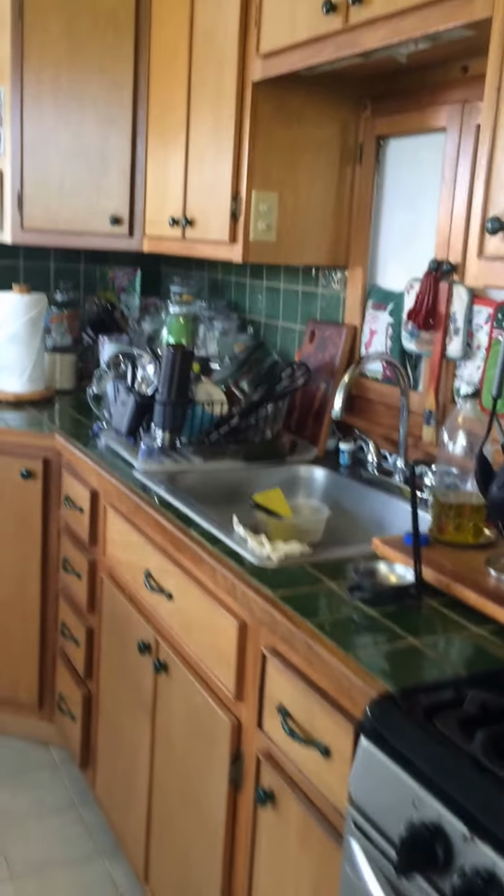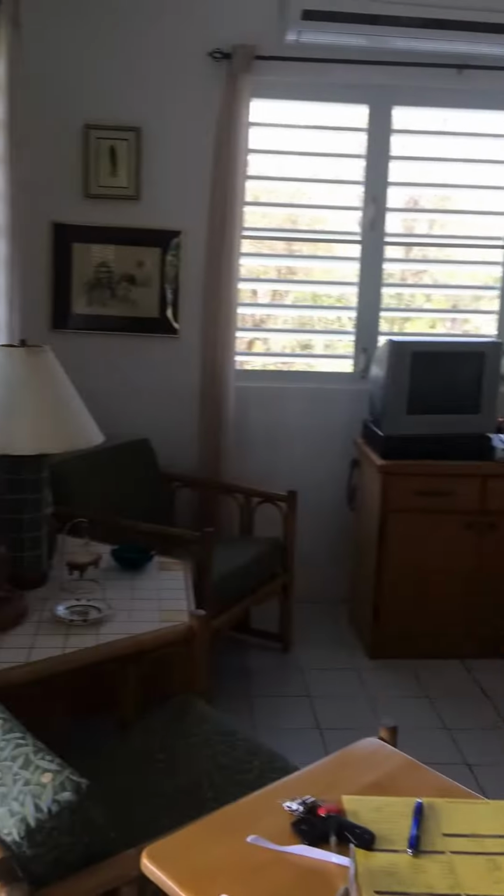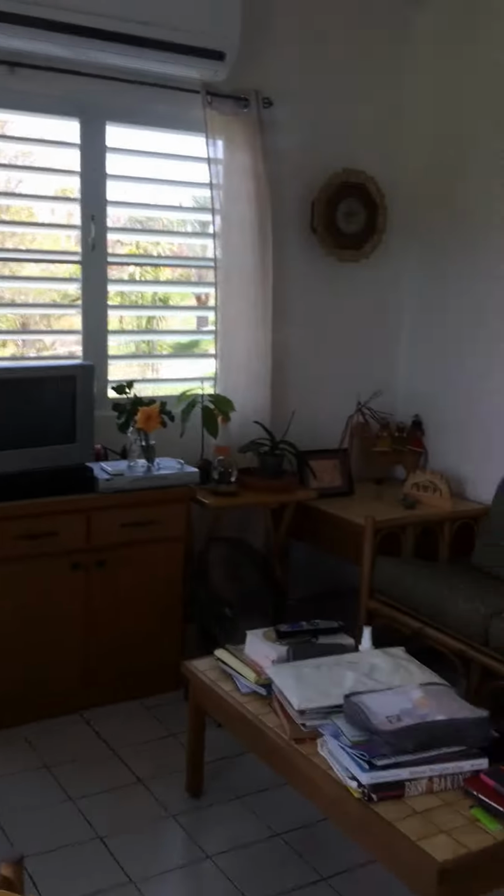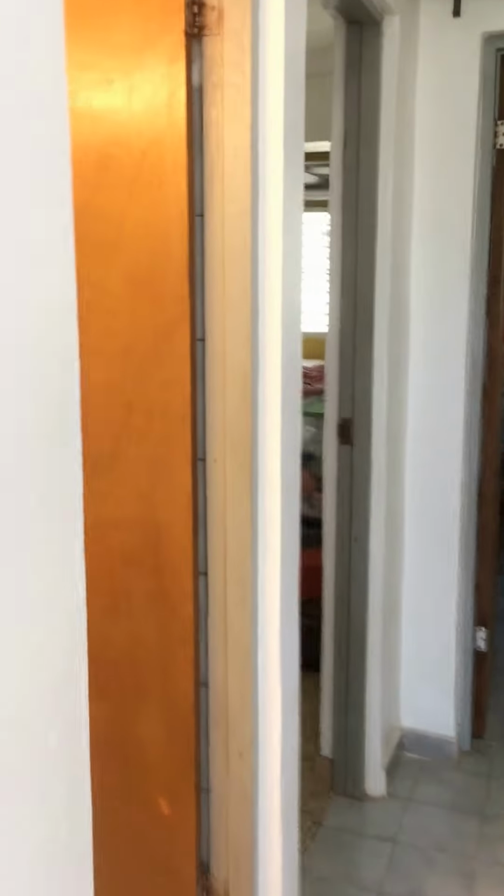Beautiful kitchen cabinets. This comes with appliances. Small front porch. Living area. And this has a full, beautiful bath here.